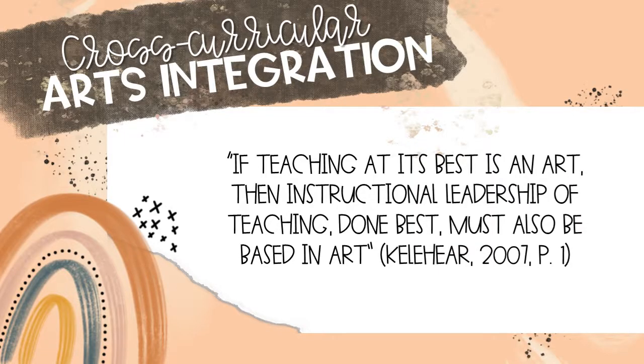Cross-curricular arts integration has absolutely helped with student buy-in within my school. Not only has it helped to legitimize my art program with my students, it has also helped to legitimize my art program with my administration and my other staff members. It has improved my overall school climate, as well as provided the opportunity to bridge the gap between general education and specialized areas like fine arts.